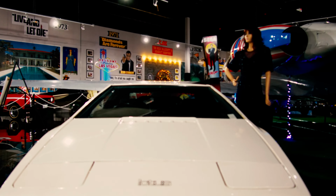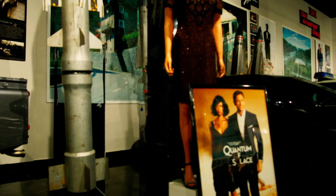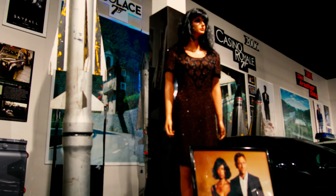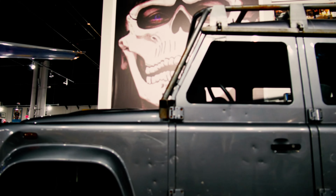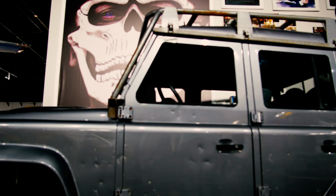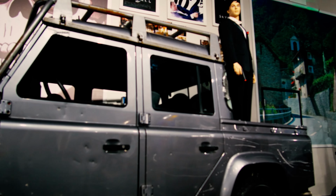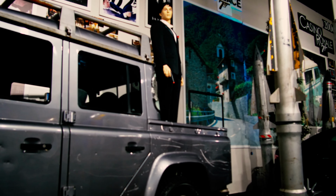Alright, I'm just going to say right now that I'm a huge James Bond fan, so it's going to be impossible for me to give this a neutral review. Obviously, my bias is going to heavily impact this, because I love James Bond movies, and this is the best collection of James Bond props and memorabilia that I've ever seen and probably ever will see again. If you're a huge James Bond fan like me, this place is just a must-see.